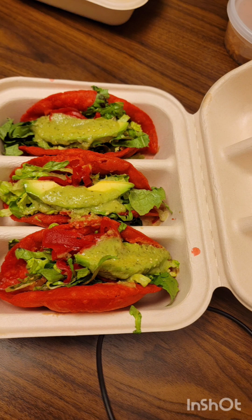We ended up eating at the Pink Taco because it's pretty convenient. It was right across the street, and we felt like tacos. I got the Pink Tacos, which were really good.